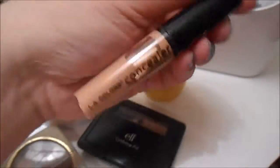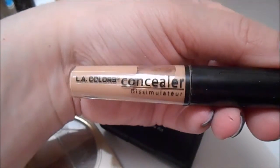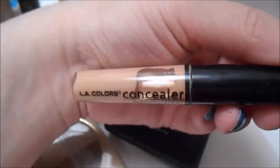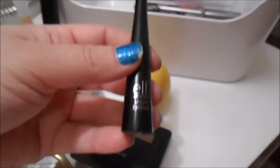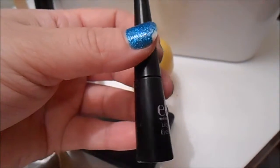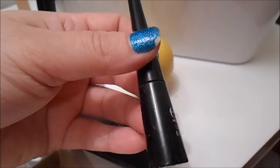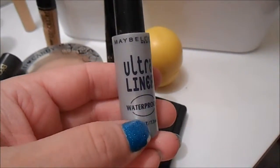So yeah, and then concealer, I actually got this at the Dollar Tree as well. I didn't like the foundation, but the concealer works really well. It's not too bad. And I was using a liquid liner. I find it very difficult to use this. It goes everywhere, and if the brush is too thin and long, it's too flimsy, but this one works all right. This one I think I'm going to get rid of.